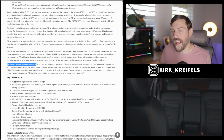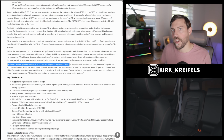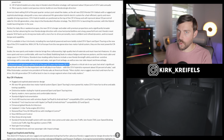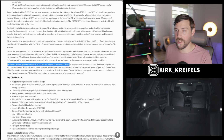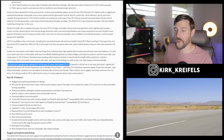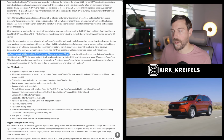Honda says it is the outright best-selling SUV over the past 25 years. And that's true. But recently, of course, the CR-V has been beat out by the RAV4. This new CR-V is going to be fighting face-to-face with the new RAV4. It's going to be more powerful in theory as well. We don't know fuel economy quite yet.